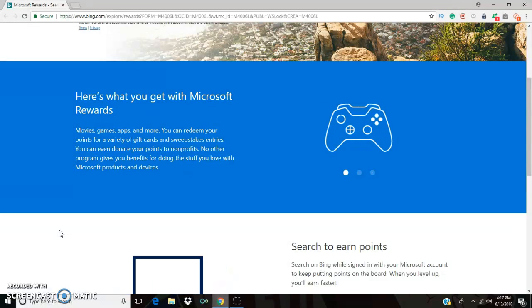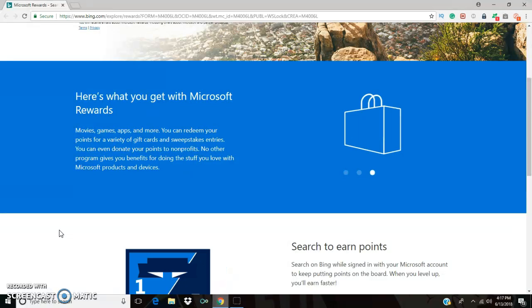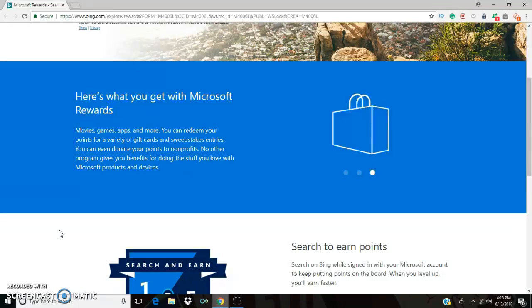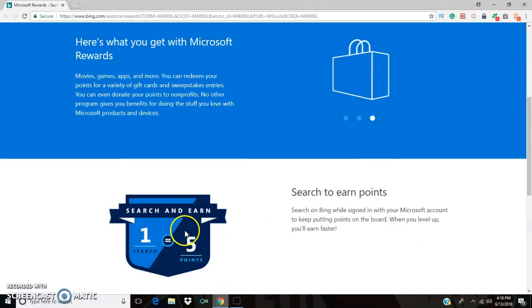I have 3 HP Windows 10 computers. I have an Xbox 360 as well as an Xbox One. So we're pretty stocked up on Microsoft stuff. So I thought this would be cool.